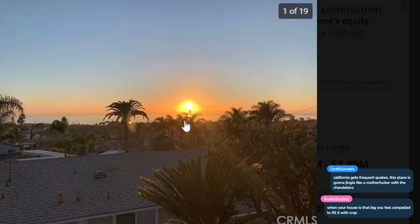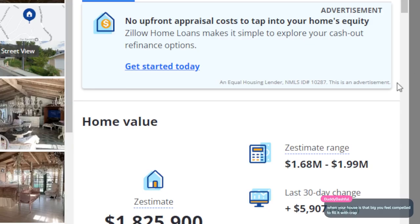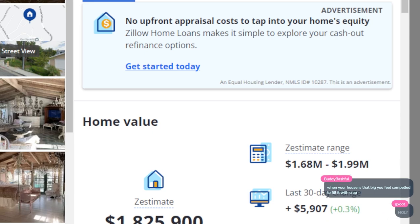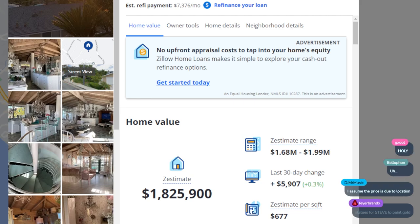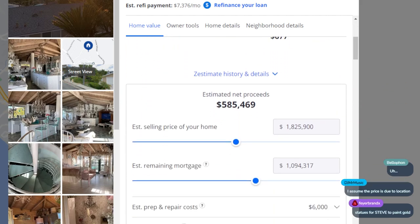Okay, okay. What are the details in this house? Hang on, let me resituate this. There we go. Recentered. What happened here? What happened?